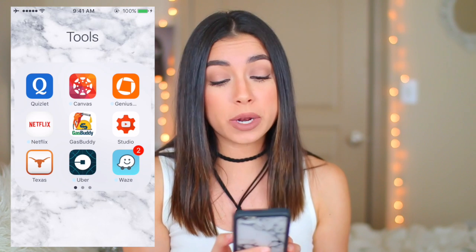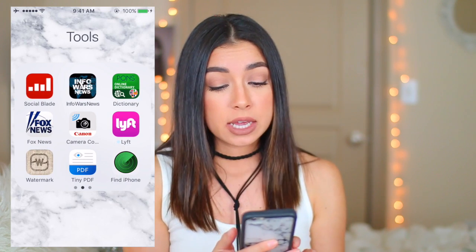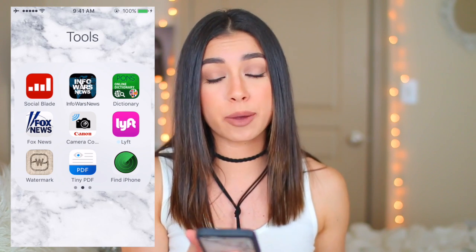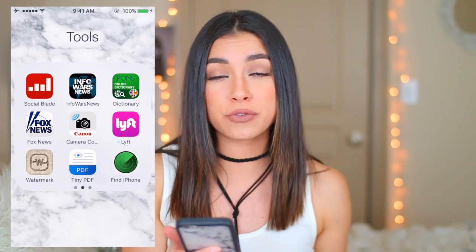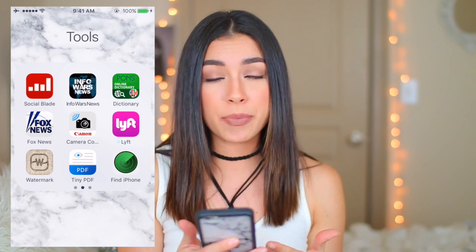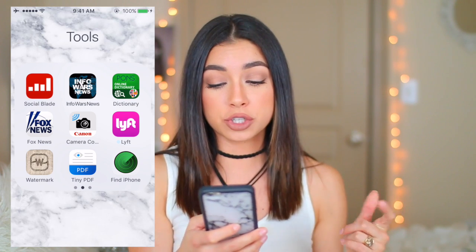Tools, I have so many things in here. I have a lot of apps for my college. I have Uber. Waze is like the better version of Google Maps. I have Social Blade. Infowars is a bunch of news reports and stuff. I like reading that. Canon Camera is where I can directly send images from my camera straight to my phone. It's awesome. I have the Watermark app. That's where I watch podcasts, and that's basically where my church is back in Dallas. I like to watch podcasts from that church.